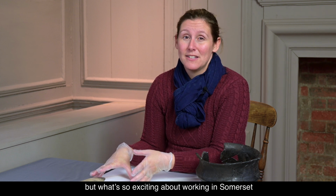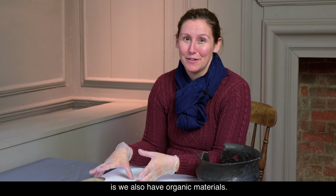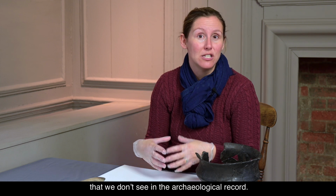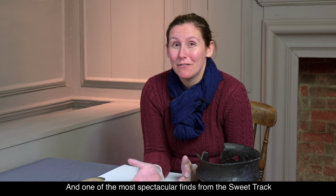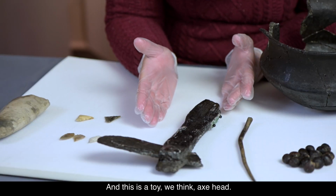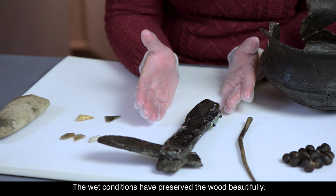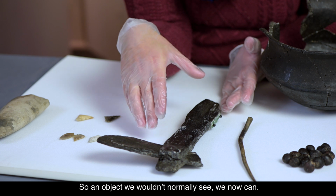But what's so exciting about working in Somerset is we also have organic materials, so things that are made out of materials that would normally rot away, that we don't see in the archaeological record. And one of the most spectacular finds from the Sweet Track that we've talked about just now is this. And this is a toy, we think, axe head, and it's made of wood. The wet conditions have preserved the wood beautifully, so an object we wouldn't normally see, we now can.